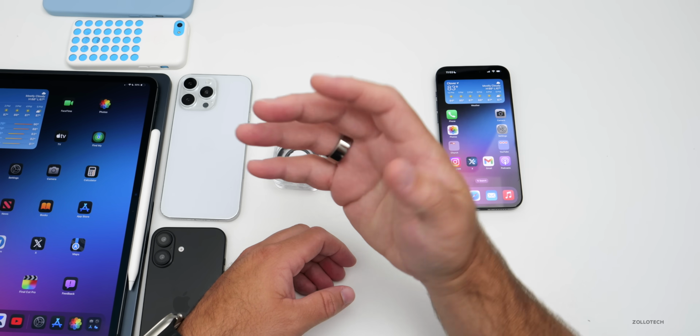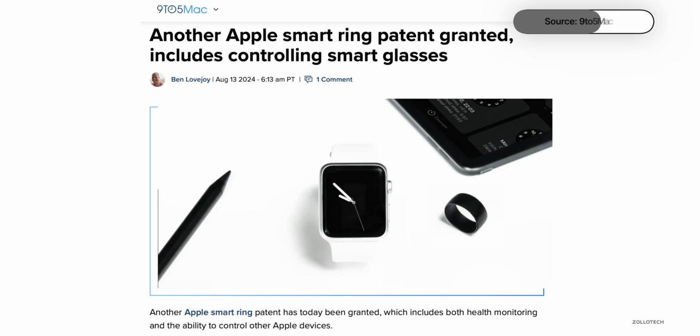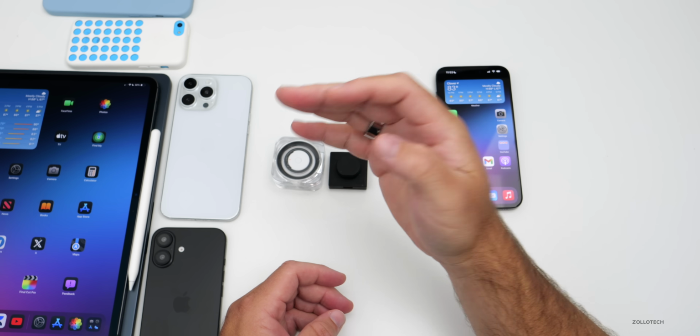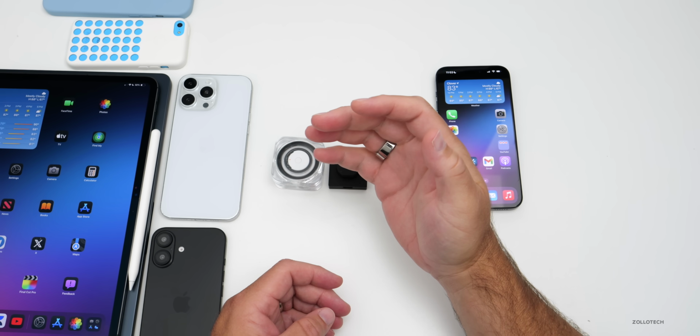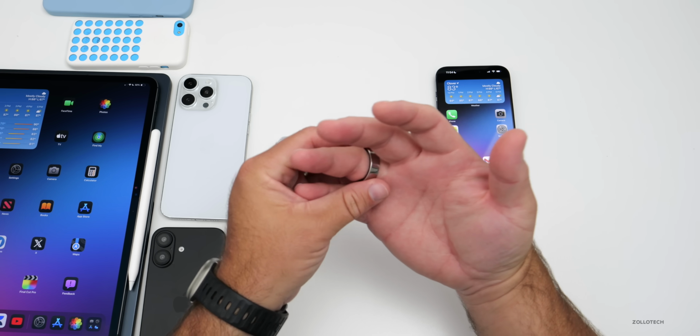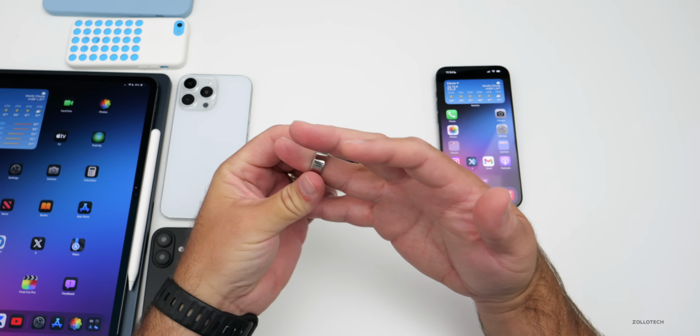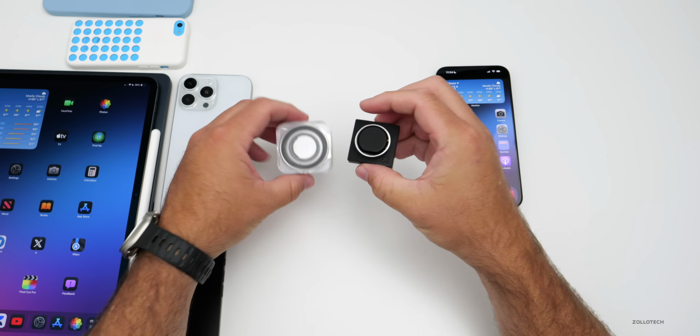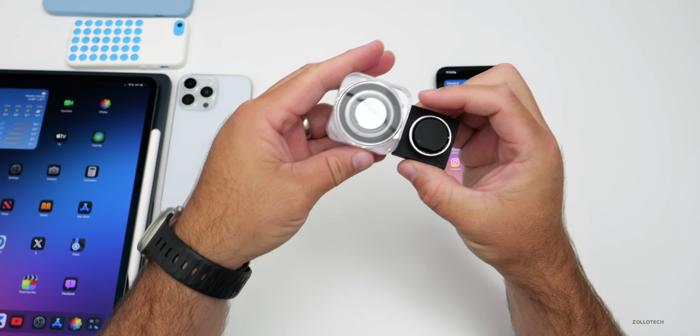Recent patents suggest not only would Apple use it as a health monitoring device, but maybe also allow it to control things such as head-mounted displays or devices. So maybe you could have some controls, tap on it, or maybe scroll, something like that. It could definitely be something else it could offer as far as just health tracking benefits. So that would be great. I definitely think at this point, after using both of these, that Apple should maybe pursue one of these for those that don't want to wear a watch.